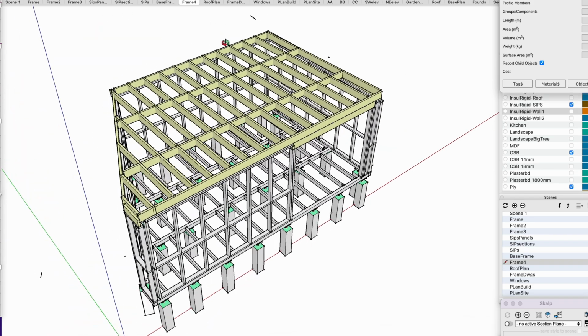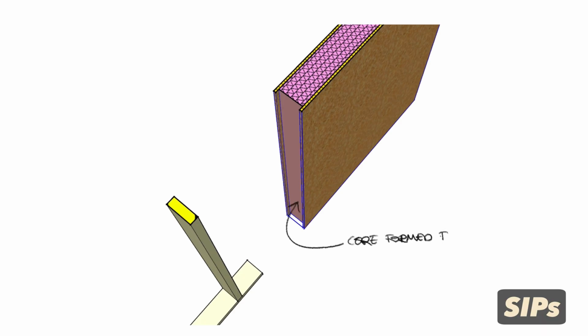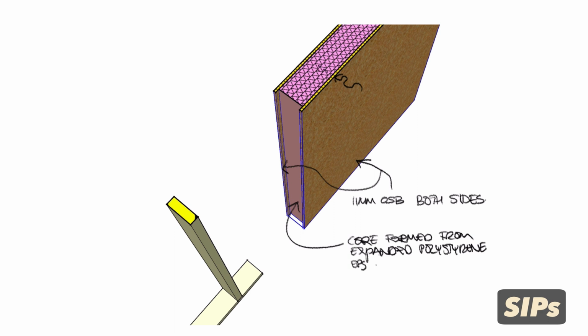I'll compare U values and heat efficiency, speed to construct, and of course cost. Let's start with the SIPS panels as our option. Starting with one panel, here's how the construction works for this example. It's an expanded polyurethane core of 122mm, and then we've got 2 11mm sheets of OSB to create a sandwich either side, and note the lack of studs within the panels, and that is a great advantage as there's less route for the cold to travel.